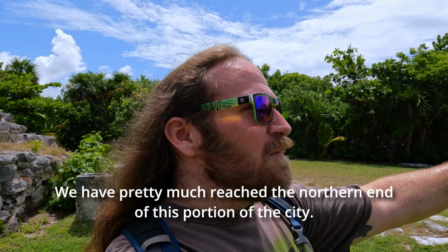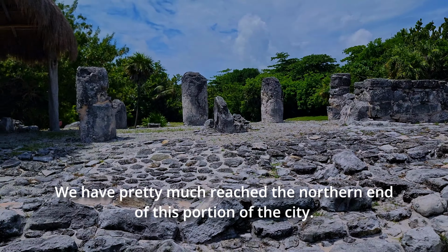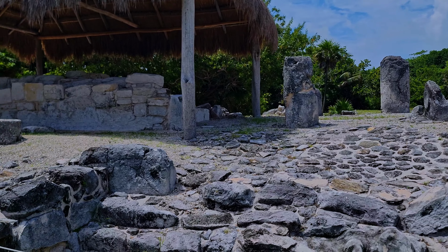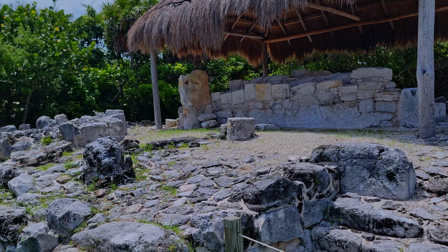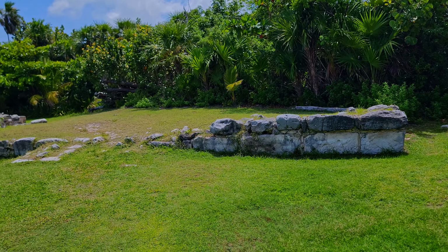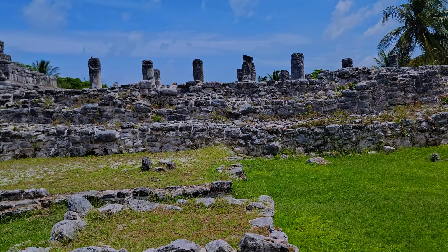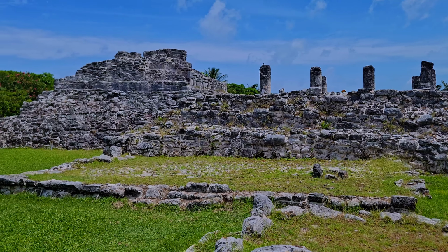But yeah, we pretty much have reached the northern end of this portion of the city. So I think I might end up leaving you here and trying to cool myself off with some water. And then we're going to head over to San Miguelito and the museum over there. So I will see you guys over there and let my GoPro take a breather because it's so freaking hot. See you guys at San Miguelito.